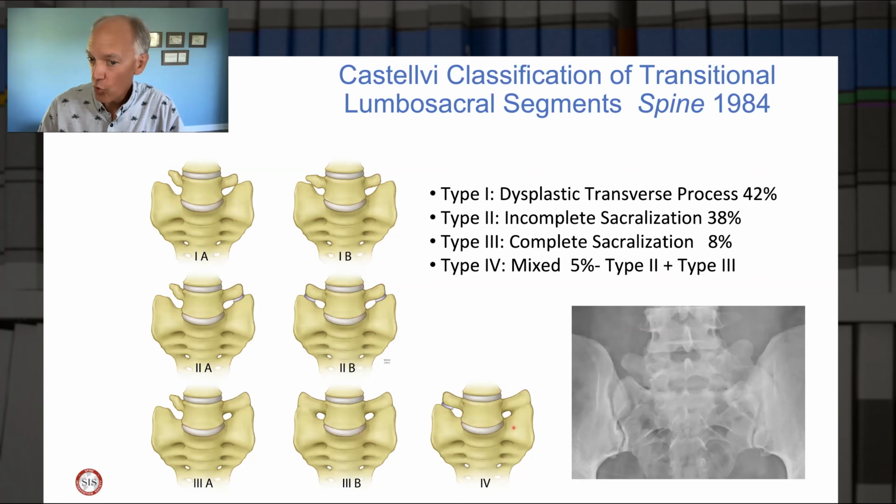And then type 4 is mixed, typically a type 2 and a type 3. So a pseudarticulation on one side and fusion on the other. And this illustrative case, again, just shows that pseudarticulation here, and then simply an expanded transverse process on the opposite side in this mixed case.